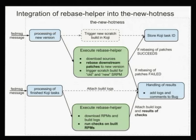What does it do? It receives from the fedmsg the message that, okay, I am here, I am a new upstream, and I would like to build. But okay, this is the same stuff. And we say, okay, we have Rebase Helper, and we provide the information to it. Rebase Helper is called, downloads sources, rebases them if it's possible, of course, and creates source RPMs, old and new. And at the end, we send via fedpkg, as I said before, okay, here is.